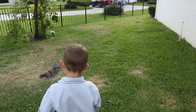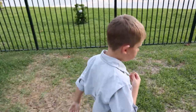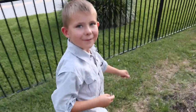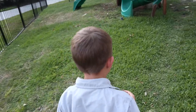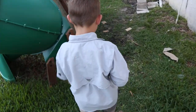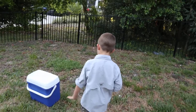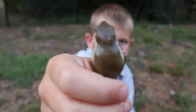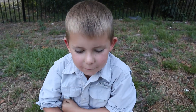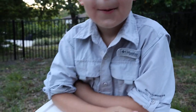Let's go do the experiment this way. Okay, the frog's right here. Didn't see it, but there you got to see it. This guy's a little bit cranky, so don't worry about that.